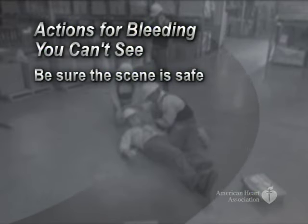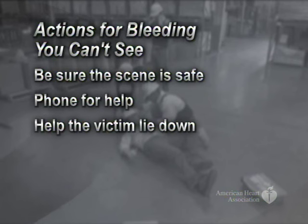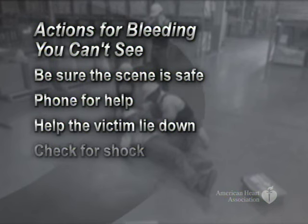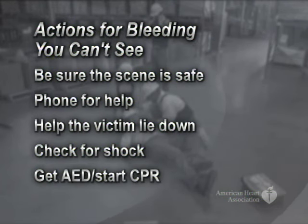If you suspect bleeding you can't see, you should first make sure that the scene is safe for you and the victim. Phone or ask someone to phone for help. Have the victim lie down and keep still. Check for signs of shock. If the victim stops responding, send someone to get an AED if available and start the steps of CPR.